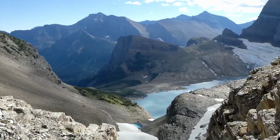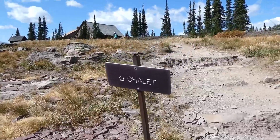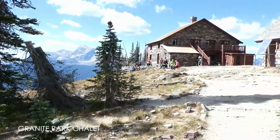But yeah, this is the Grinnell Glacier Overlook. Did I enjoy this part of the hike? Absolutely not. Would I do it again? Probably not, but if you enjoy inclines and you want to check out this overlook, I would say go for it. And then from there, we continued on our hike to the chalet.